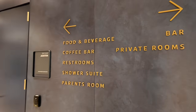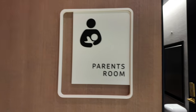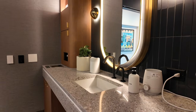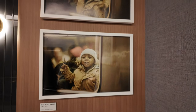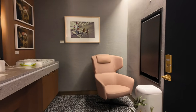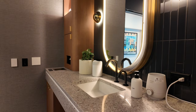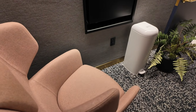One feature that I really appreciate, especially as a parent, is a dedicated parents' room. It's private, it's quiet, and it's well equipped with things like a bottle warmer, a changing table, a sink, and comfy seating. If you're traveling with little ones, this is a space to help you regroup, feed, change a diaper, get a little peace and quiet. It is a total lifesaver. It's a small detail, but it shows that Capital One is thinking beyond the business traveler, and it's really designing its lounges with all kinds of travelers in mind.